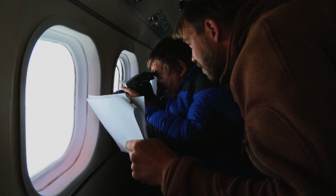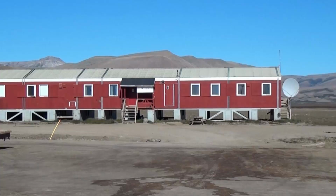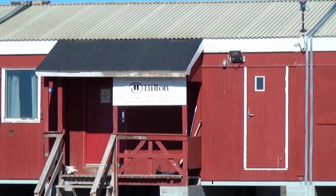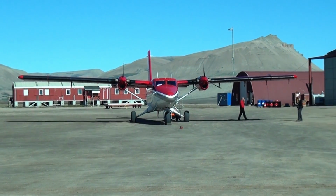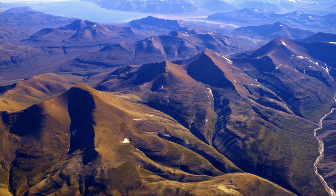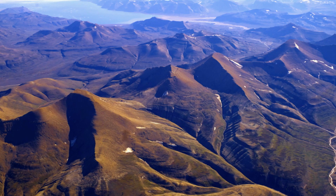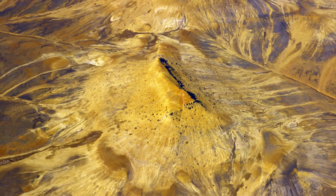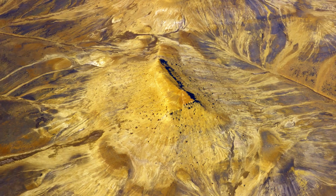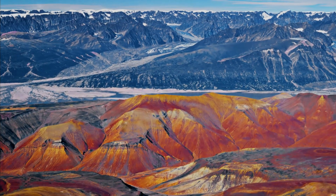After Scoresbysund, we had to put down the plane in Constable Point, which is a big airport. We spent the night there and were extremely lucky to wake up the next morning for another day of great sunshine. We crossed Jameson Land, which is really a unique place. It's sedimentary rock, and the colors are really astonishing. We saw it in the morning where the sunshine was low and the rocks looked like they were glowing with yellow and bright red colors.